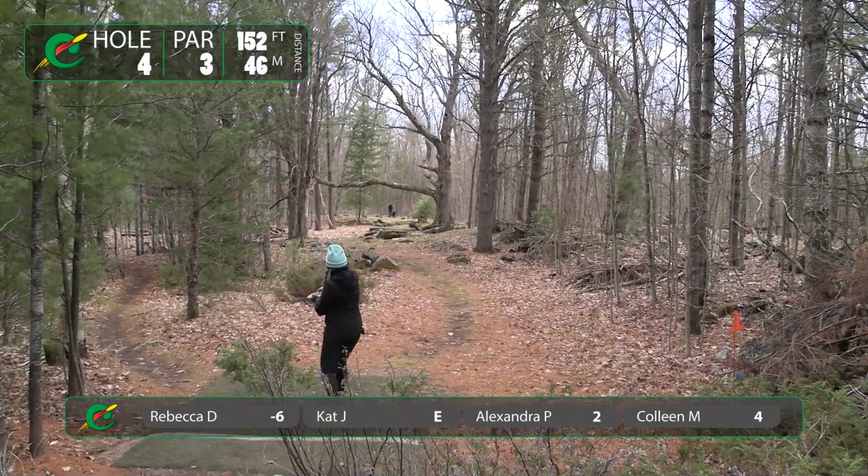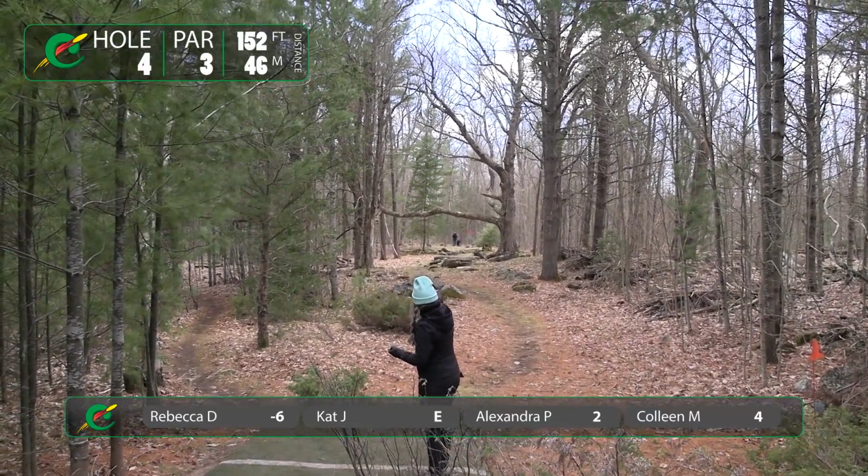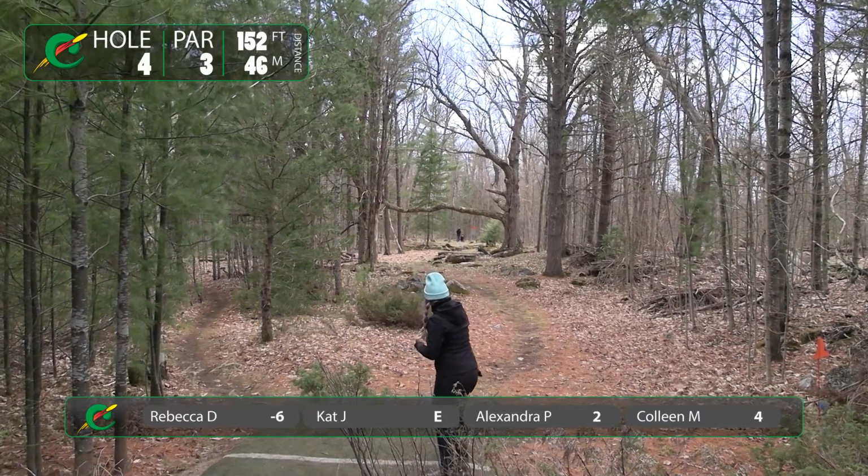That's it? Keep it low, keep it straight? That's it. Got it. Easy as that. Check, so easy. We should all be parking it right under the basket, right? Right.